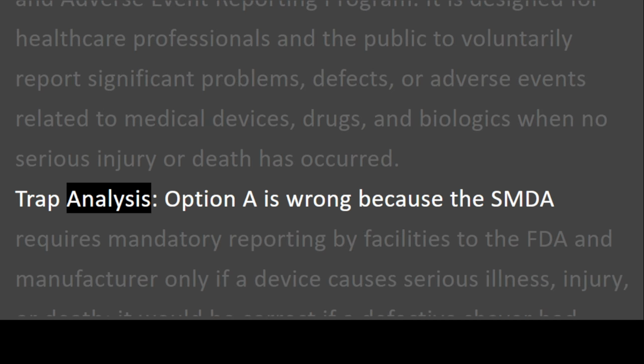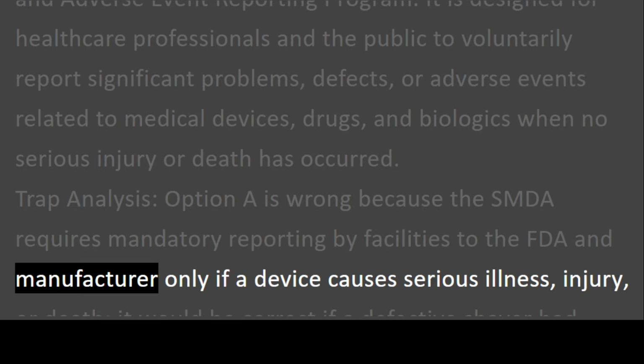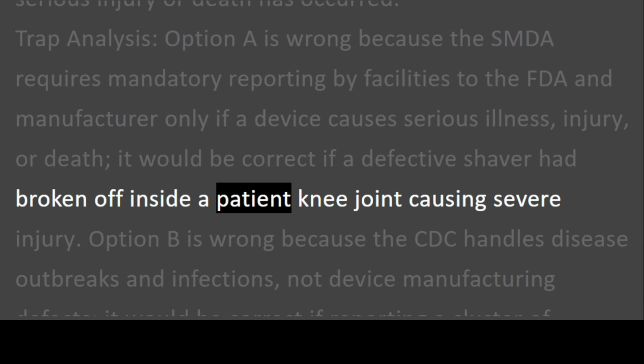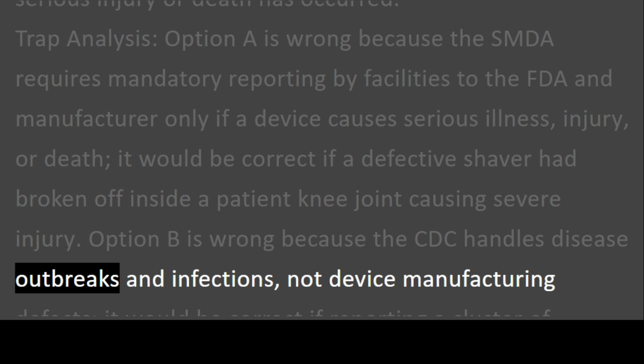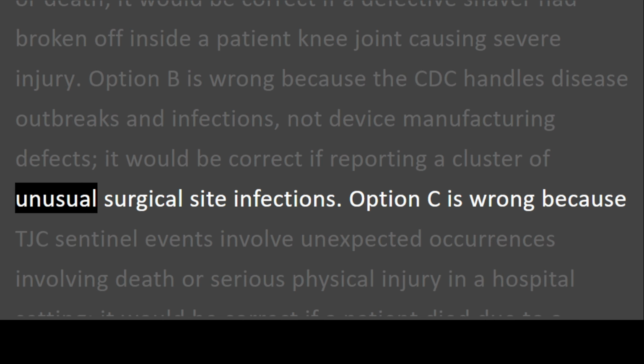Trap analysis. Option A is wrong because the SMDA requires mandatory reporting by facilities to the FDA and manufacturer only if a device causes serious illness, injury, or death. It would be correct if a defective shaver had broken off inside a patient knee joint causing severe injury. Option B is wrong because the CDC handles disease outbreaks and infections, not device manufacturing defects. It would be correct if reporting a cluster of unusual surgical site infections.